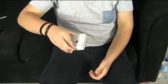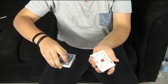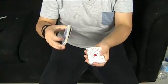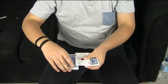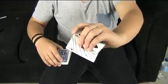You're going to simply do a swing cut, half the pack, try and get it as even as you can. Swing cut the top half of the pack into your left hand with the selected card on top, holding that thumb break. Using the right pack, simply push the ace out with your thumb and flip it over. So it's right here, it's still on top, okay?